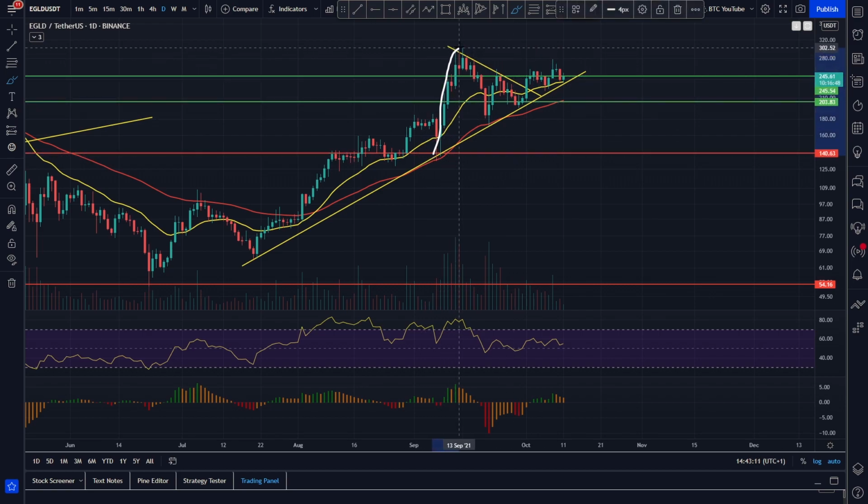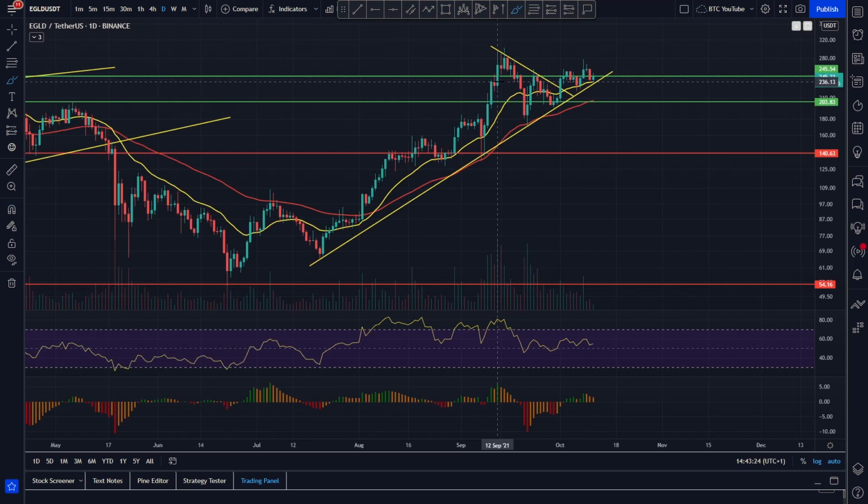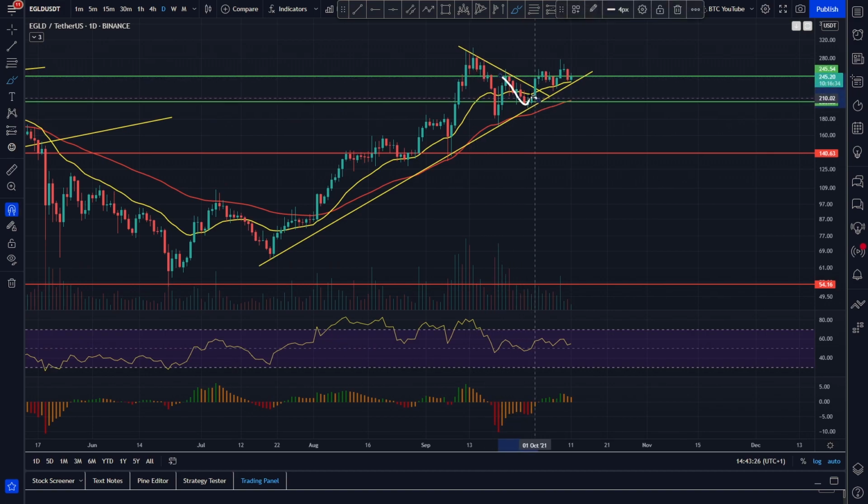We had that nice pump to the all-time high for Elrond where it went up to $300. We retraced all the way back down to the support in and around that $175 level. We come all the way back up to that previous all-time high area at around $250-ish here. Rolled over again, and obviously we've been coiling since then in this kind of motion, where we have seen our breakout now, haven't we?